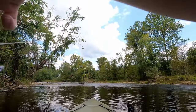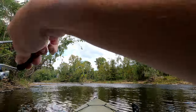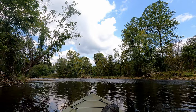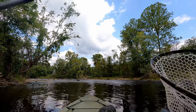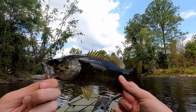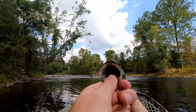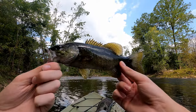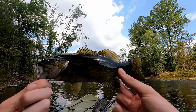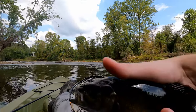Oh, that's a good one, guys. Come on, please stay on. Stay on, stay on. Oh, yes. All right, guys. After so many missed bites, finally caught us our second smallmouth. It's pretty decently sized, a little bit bigger than the last one I caught, but it's good to finally hold one after like an hour of fishing. So we're gonna get this guy back in the water and send him on his way.